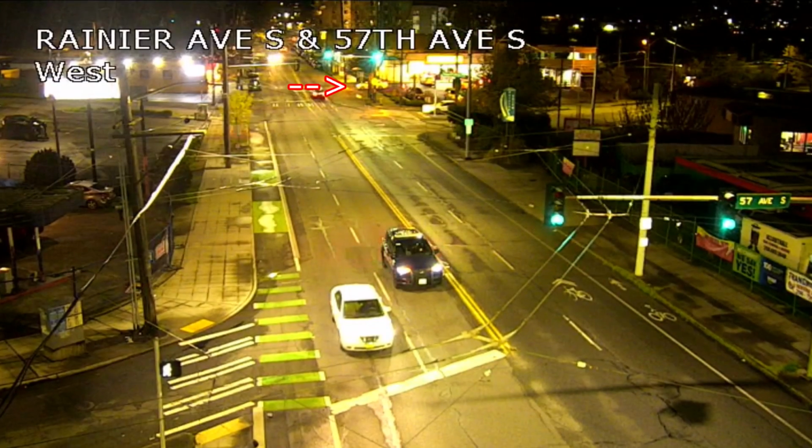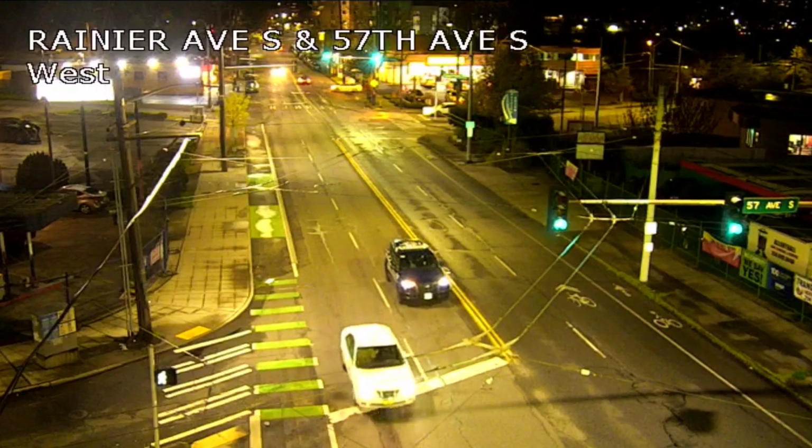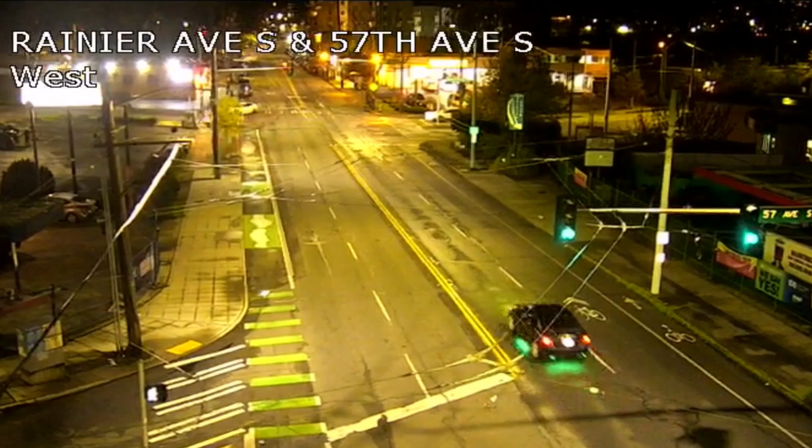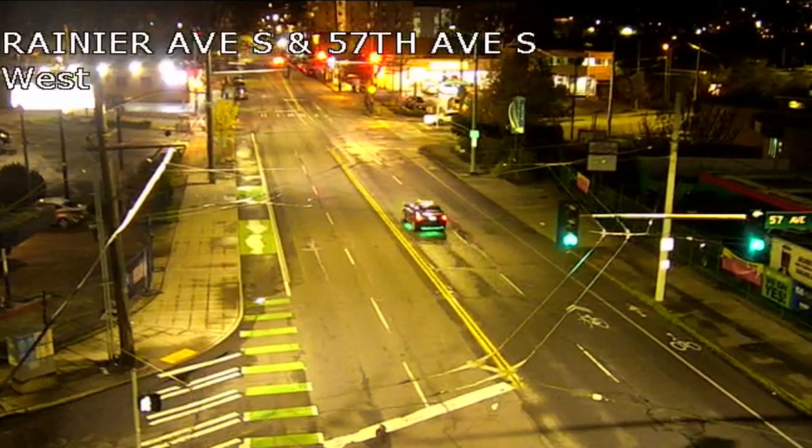Now here's a clip from South Seattle where a vehicle is entering traffic. They clip another vehicle. That vehicle goes into the utility pole, and the causing vehicle again flees the scene.